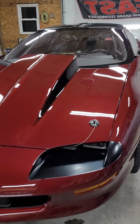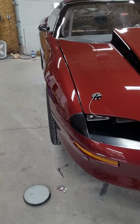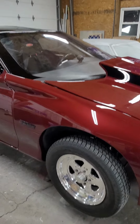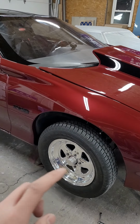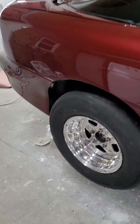All right, doing some more work on the turbo Camaro tonight. Josh has really been kicking butt. He's been working on this thing a lot. I really appreciate it. I'm super blessed. And he got these wheels polished up. They're looking awesome. Honestly, these wheels have never looked this good.